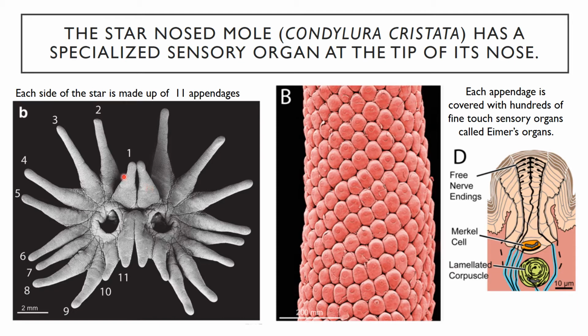It's quite specific. It has 11 appendages, and so we can number them starting from the top, going all the way to the bottom, 1 through 11 on one side, and then 1 through 11 on the other side. So a total of 22 on both sides of the nose. And then here are the nostrils. And if we zoom in on these organs, what we can see is that they are loaded with these specialized touch receptors, these mechanoreceptors. And it's covered with hundreds of these very fine touch sensory organs. These specialized types of touch organs are called Eimer's organs.